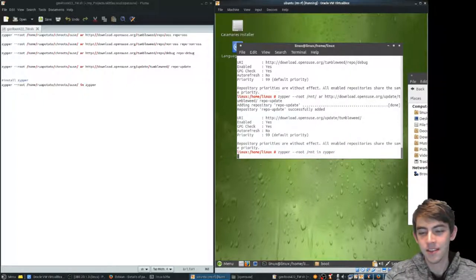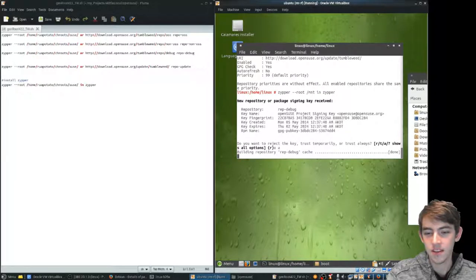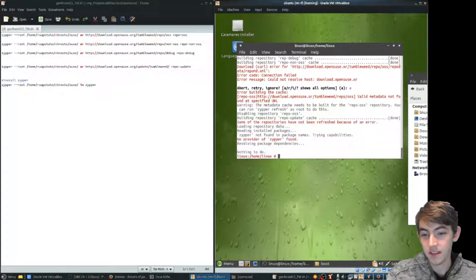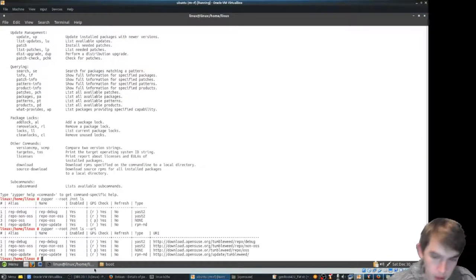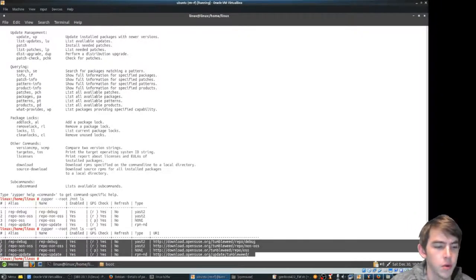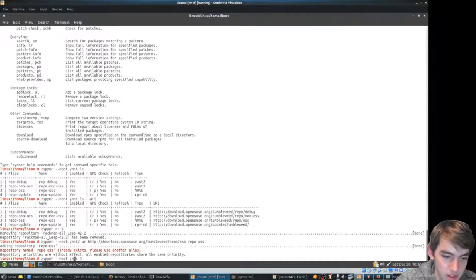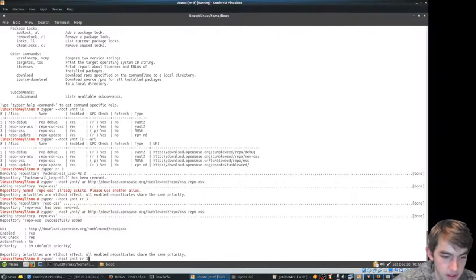Yikes. You will always trust that repository. Always trust this repository. Ooh, that's a typo. Okay, so here are our repositories. Some of them work, some of them don't. This one's broken for sure. Dash dash root mnt. Re-add that. And we'll do a refresh.